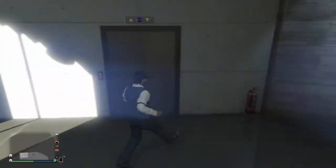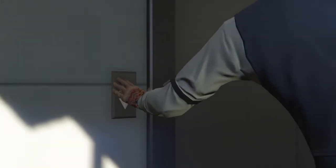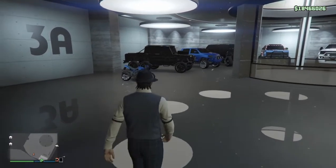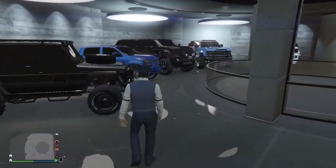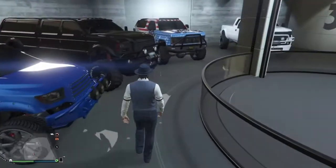Hopefully this isn't too boring for you guys. And garage 3, I believe, are nothing but trucks. I used to have all my war stock vehicles in garage 3, but now I have all my war stock vehicles at my facility. Oh, and I do have a bike in here. I must have ran out of space in my motorcycle club. So as you can see, these are all my trucks, off-roads, vehicles.